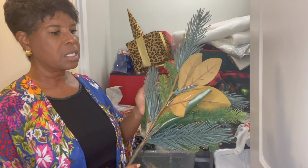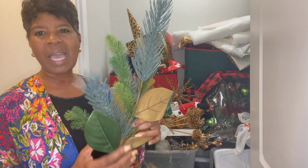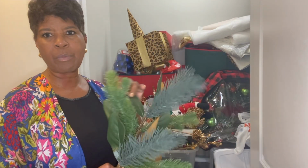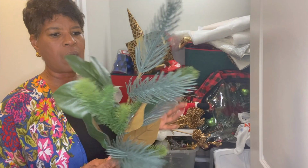I bought this, I don't know at what point, but they were on sale somewhere. I'm always online looking for Christmas clearance after the sale, and I may have gotten them in either February or March or something like that. Months after the Christmas holiday, some stores will still have it on deep discount.